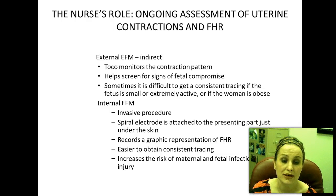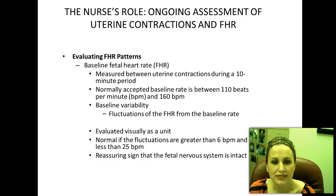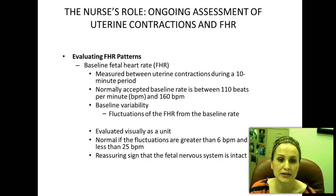It is invasive, but it is easier to obtain a consistent tracing, and it records the graphic representation of the fetal heart rate. Okay, so when we're talking about evaluating fetal heart tones, you have your baseline fetal heart rate. And with that, it's measured between uterine contractions during a 10-minute period. The normal acceptable baseline for a fetus is going to be 110 beats to 160 beats per minute. And when the baby comes out, that is the normal heart range that we're looking for as well.